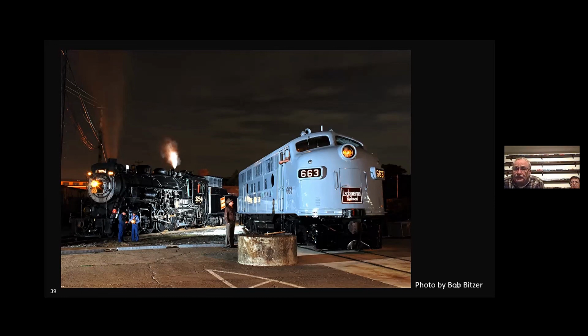As you can see, the tender of the steam engine is not cut off by the diesel. So they put a lot of thought into this, a lot of trial and error, and this is what they came up with. Yep, I agree. Now, one of the things I like about this image is the way in which the locomotives are positioned obliquely, not quite on a right angle, to one another. And the blue of this Lackawanna is incredible.